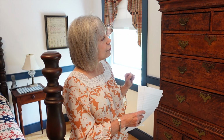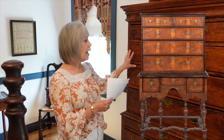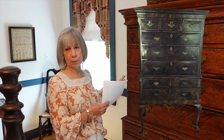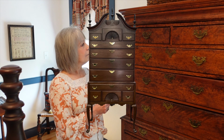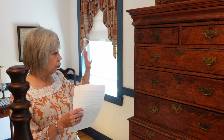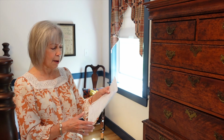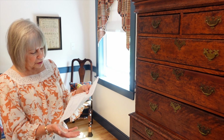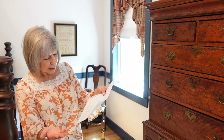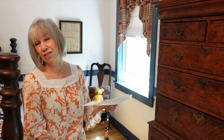There's basically 3 kinds of styles. There's the William and Mary, and then there is the Queen Anne style, and then there's the Chippendale. And they're all in the 1700s, basically, the William and Mary being the earliest. And obviously the dates will overlap a little bit. But we're looking at 1700 to 1725, 1725 to 1750, and 1750 to 1785.